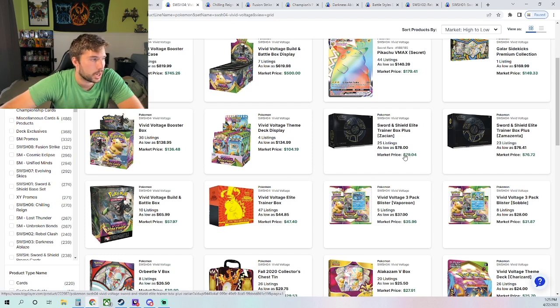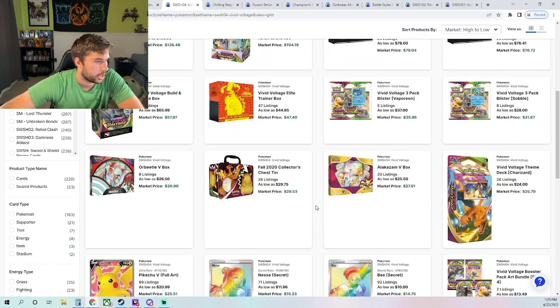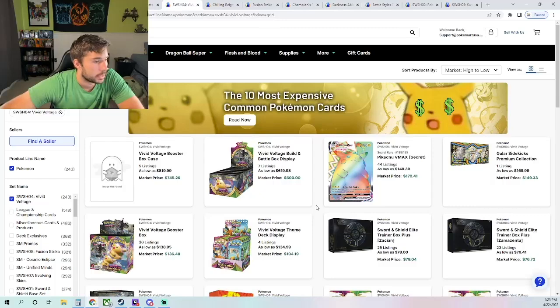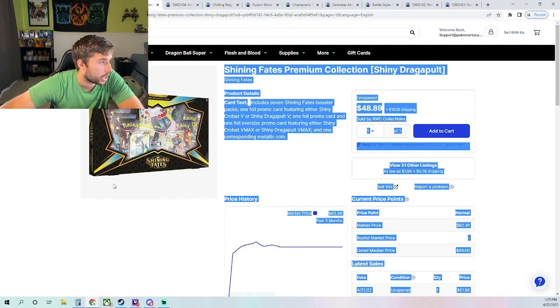But a decent amount of variety for sure in regards to the 3 items, or if you want to collect 1 of 2 or 2 of 3 that you could potentially invest in long term in the Vivid Voltage era of product. But moving on to the next set, I would say Shining Fates.